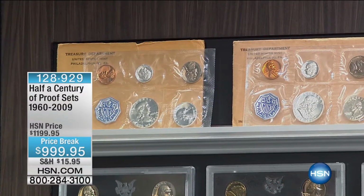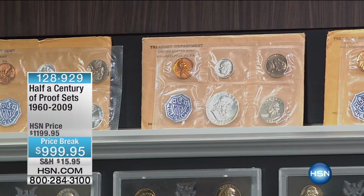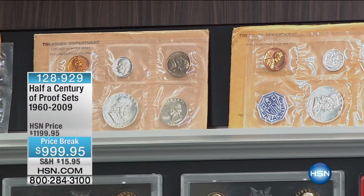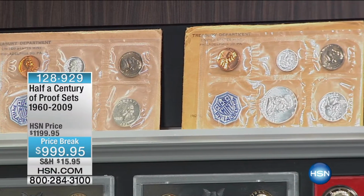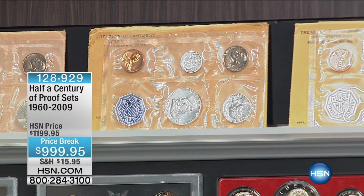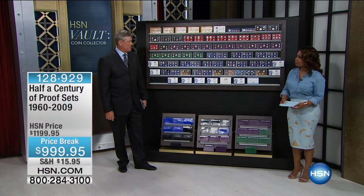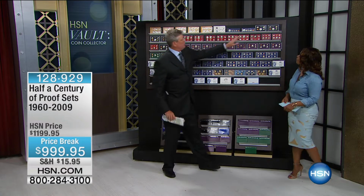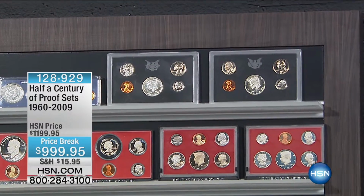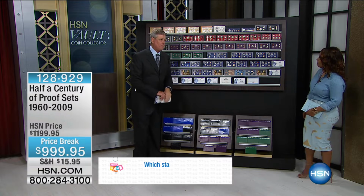So even today, the most eagerly anticipated release by the United States government every single year is the new proof set, which contains all of the regular issue coins, the penny, nickel, dime, quarter, half dollar, dollars, whatever they're making in regular issue, in the proof set. And since 1968, they've been made at the San Francisco Mint. And that's right up here. And of course, those are included. So you have the very first San Francisco minted proof set, and then all the way down, and we go through 2009. So I give you a half a century.